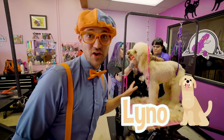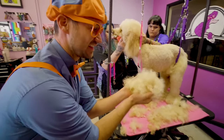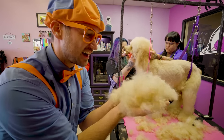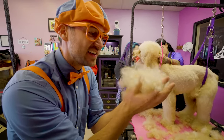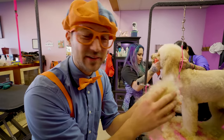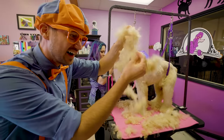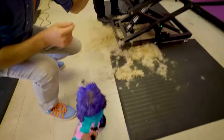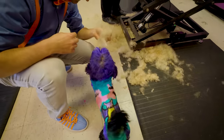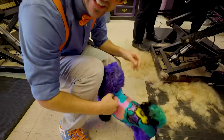They took off so much hair. Look! Whoa! This is a bunch of Lino's hair. Wow, it's so soft. I could make a pillow out of this. Woo! Wow! Hey! You like Lino's hair? Does it smell good? So silly.